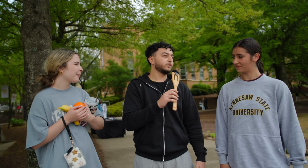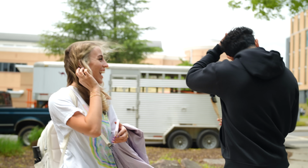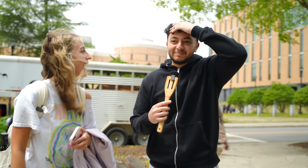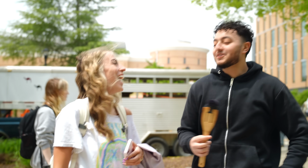What is 3 cubed? 27. What is 3 times 3 times 3? 27. What is 3 times 3 times 3? 27. Same as 3 cubed, okay. I was just making sure. What is 9 plus 9 plus 9? 27. Okay, I was just making sure.